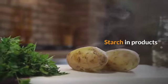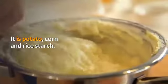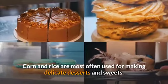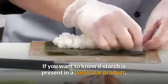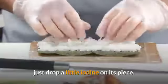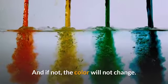Starch in products. There are three main types of starch used in cooking. It is potato, corn and rice starch. Corn and rice are most often used for making delicate desserts and sweets. Potato is best for sauces, meatballs and soups. If you want to know if starch is present in a particular product, just drop a little iodine on its piece. If there is starch on the cut, the product will turn blue. And if not, the color will not change.